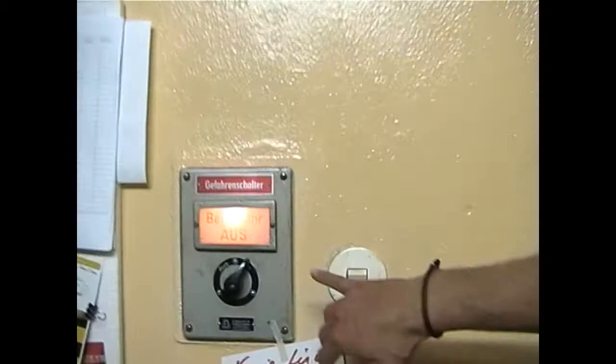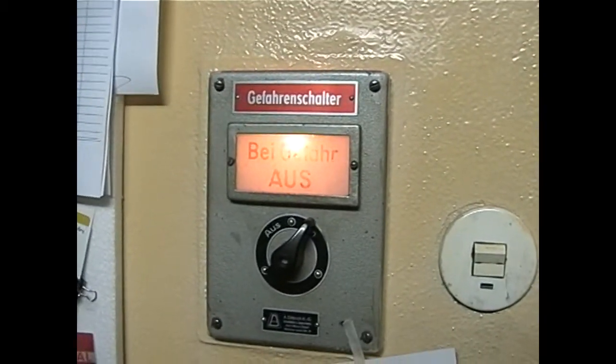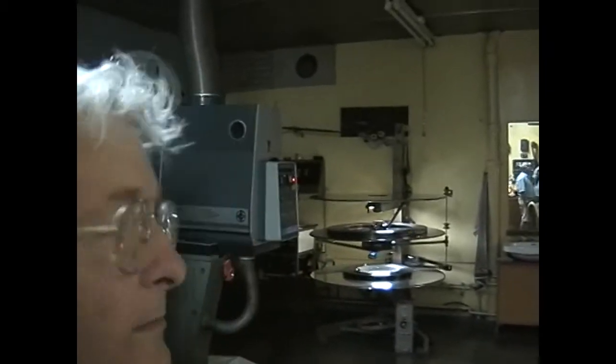What's this? Was ist das hier? Ja, das ist der Fahrenschalter. Also wenn ein Notaus? Ja, wenn hier was passiert im Bildwerferraum, dass ich schnell den Bildwerferraum spannungslos machen kann. So if there is any problem, fire or something, you can put it on the left and everything is off. The machines only. Nur die Maschinen. Lovely.